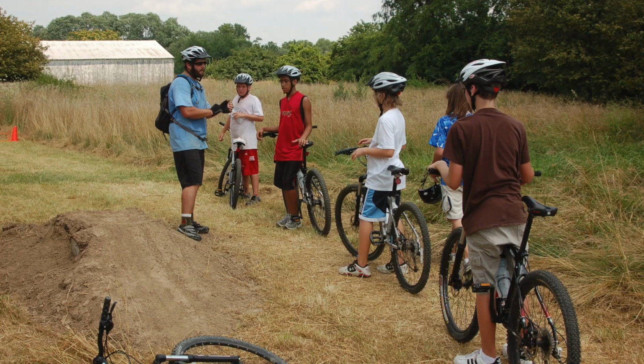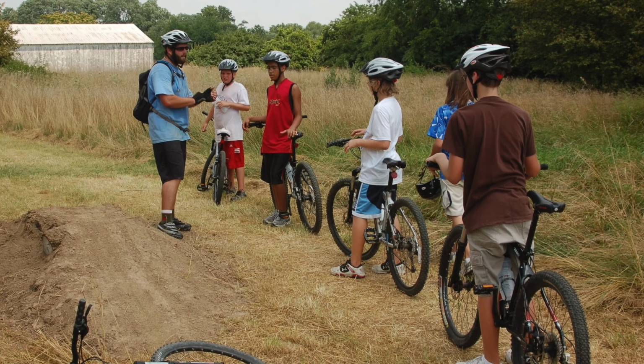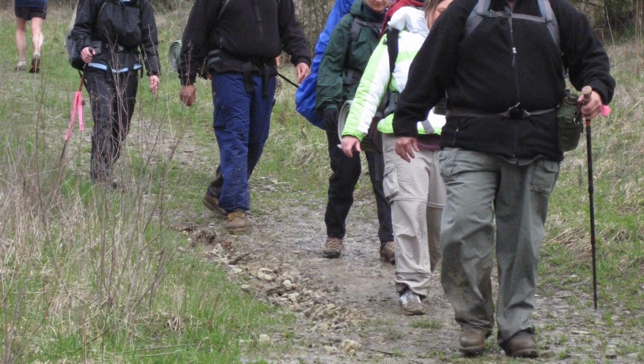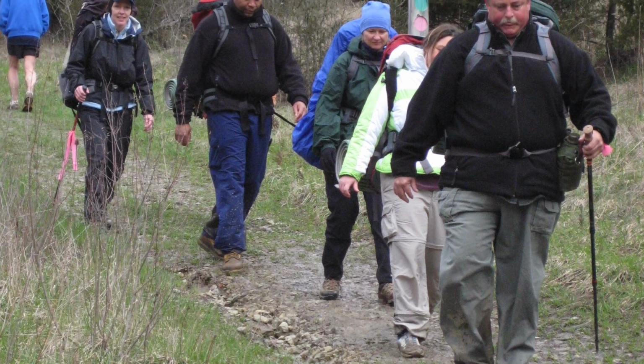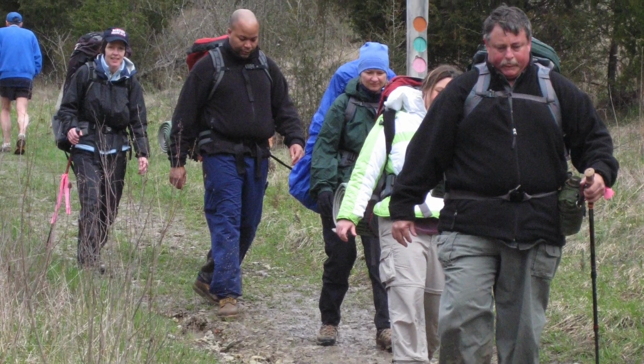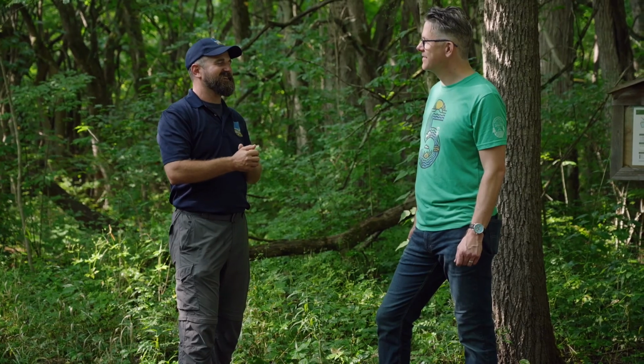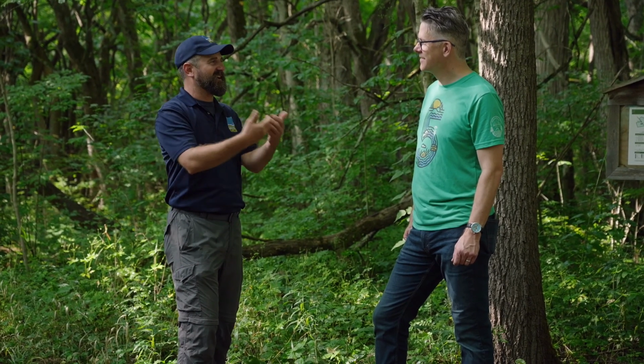So we have mountain bike rentals and mountain bike programming. We have backpacking programs. We have backpacking packages where we give them the gear, send them on their way, orient them to the trails, and kind of show them how to set up their equipment. And so there's just a lot of different ways to get out and enjoy nature. And so MetroParks staff are here to help guide someone in that adventure.